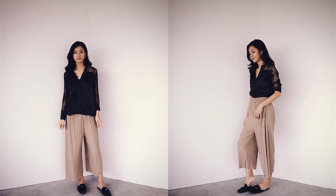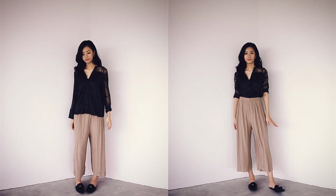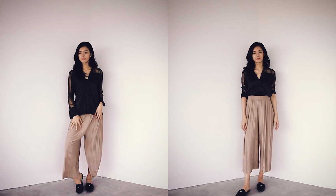So this actually cinches your waistline, and wearing culottes high-waisted, then at the hips area, will definitely create a slimming streamline effect, and this will definitely help to elongate your legs as well. You can tell that there's a difference between the length of my legs, and definitely when you wear high-waisted bottoms, it will definitely make your body look longer than it is.